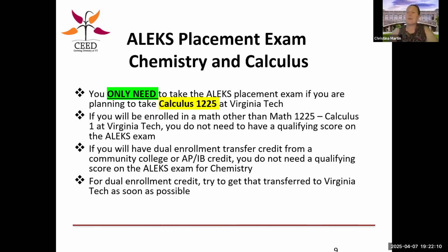The other thing is, if you know that you're going to have dual enrollment credit, try to get that transferred as soon as possible from the community college system. I know AP scores, IB scores, those can be up into the summer, but they will not let you enroll in the courses that you need until they have that transfer credit. So sometimes it can be almost up until August before students are actually enrolled in the math class.